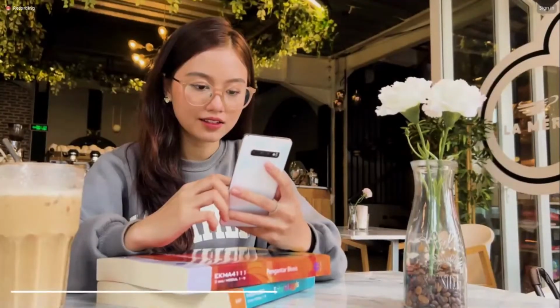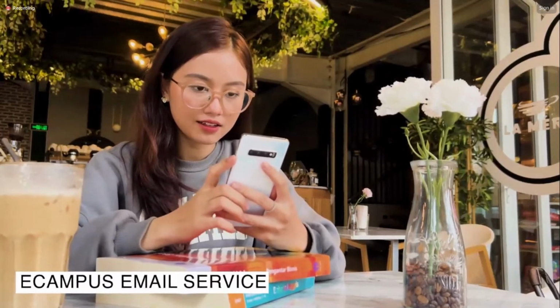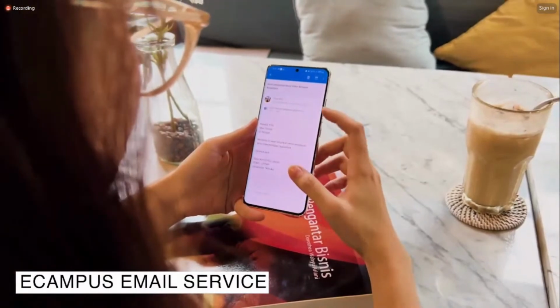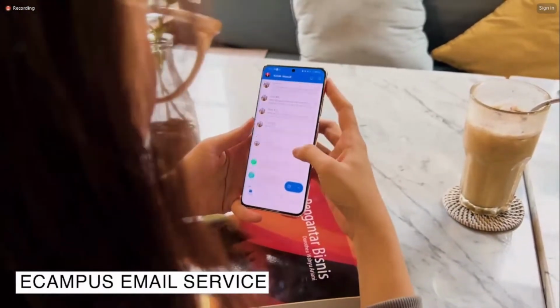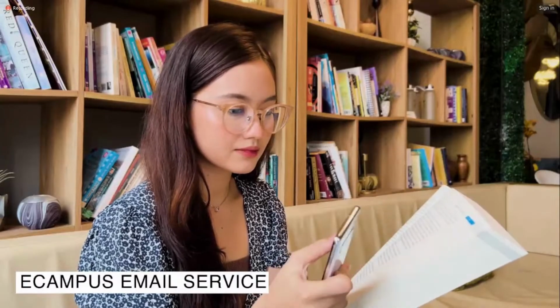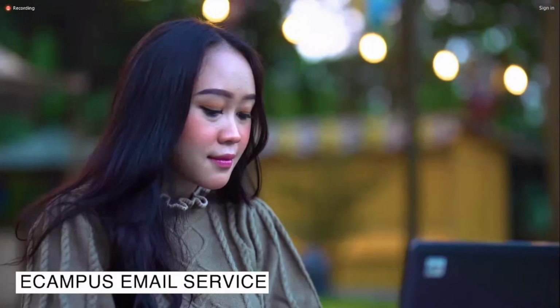UT provides lecturers and students with various facilities to engage in online learning activities and access informational resources and enrichment materials. These facilities include 1. eCampus email service, which offers a generous 50 GB inbox capacity and 1 TB of integrated OneDrive storage through Office 365, in addition to facilitating communication between students and lecturers.